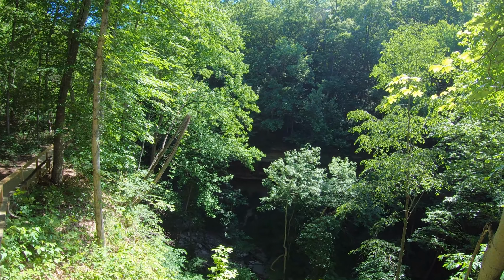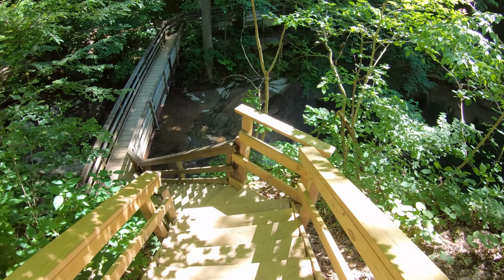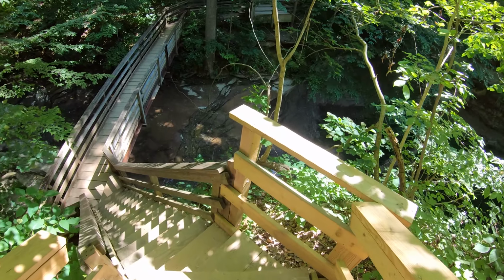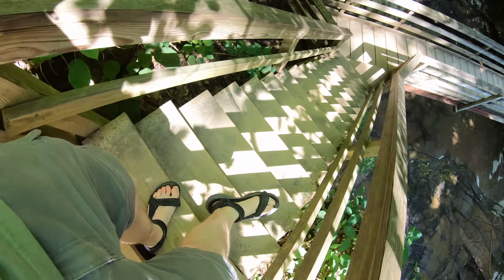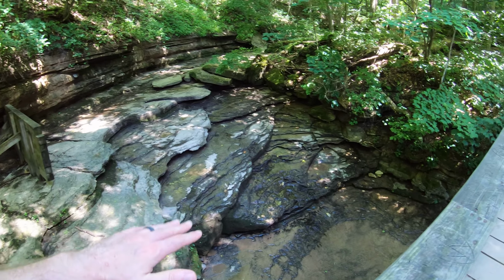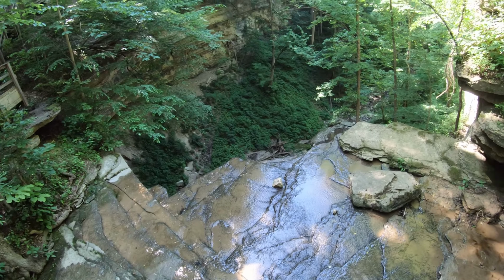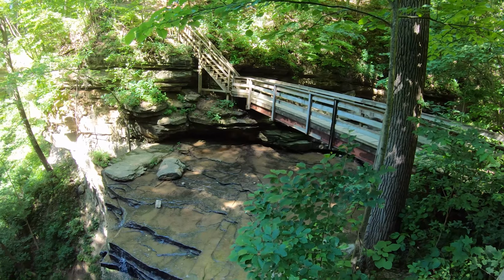Pretty cool area. Hiking in and around these valleys. I'm guessing this is Little Clifty Falls. Yeah, watch out for these steps here. I think it's shale. Seems like the layered rocks. And down here, probably see the falls themselves a little bit better on the other side.